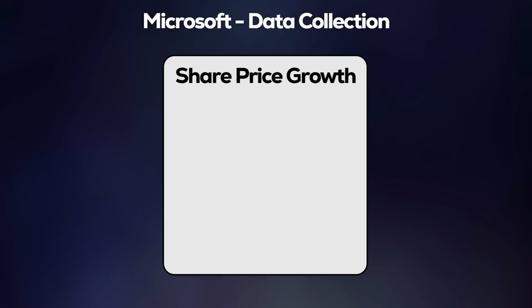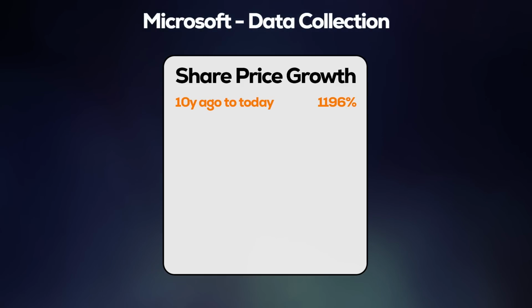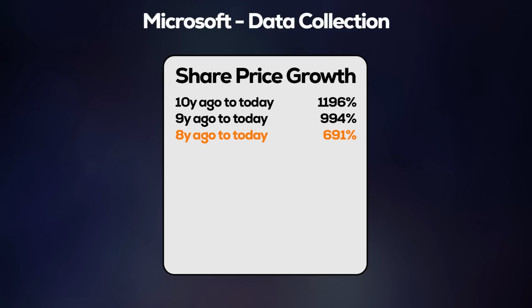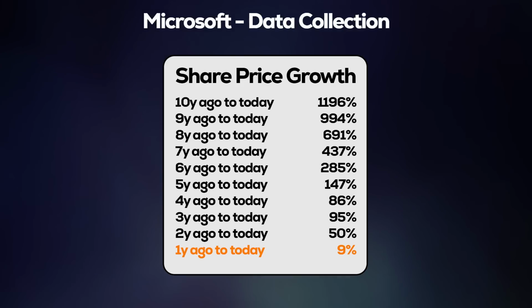So what did I actually do? Well, let's take Microsoft as an example. I took the share price today, then looked back at the change in share price from 10 years ago to today, which was 1,196%. Yeah, seriously, Microsoft has had a good 10 years. Then I did the same from 9 years ago to today, 8 years ago, 7 years ago, and so on, right down to just 1 year ago, which was a 9% gain.